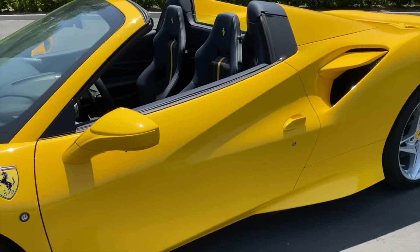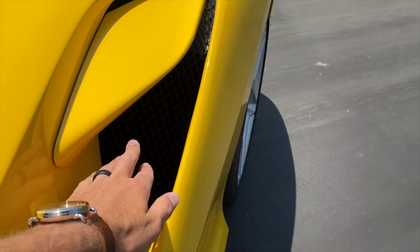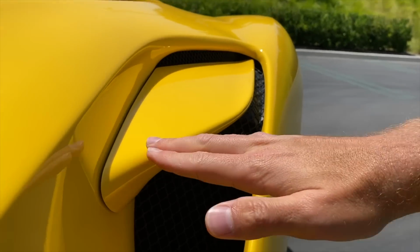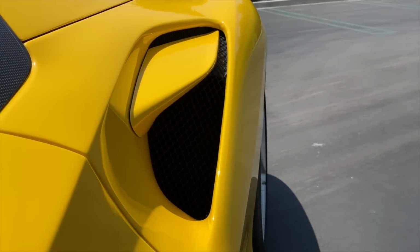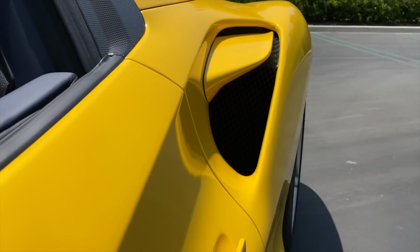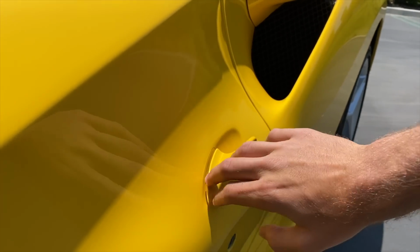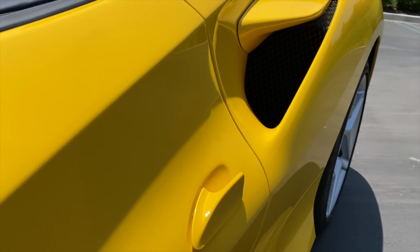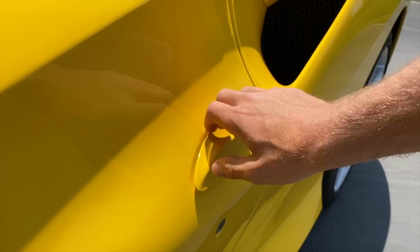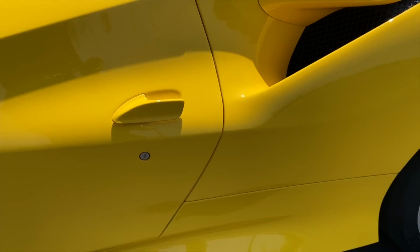And then we come to the side, we can see the airflow coming in through this duct here. It's providing cooling to the engine. And we've got an insert in between that's directing the air. Pretty deep duct. This isn't Lamborghini Aventador ducting, but it's pretty deep. I also love that the door handle itself is sculpted for aerodynamic efficiency. Some automakers are choosing to do away with the door handle. Ferrari decided to leave the door handle, but they gave it its own design. Pretty neat.